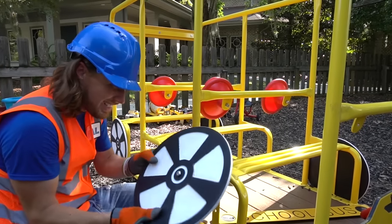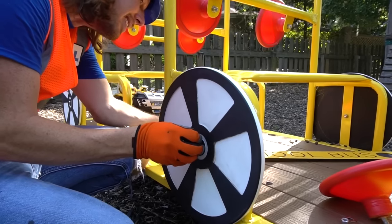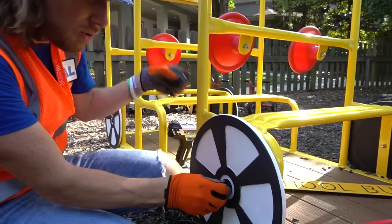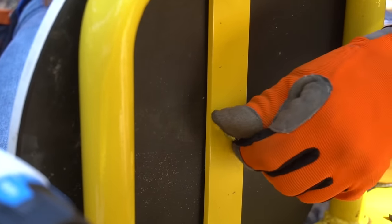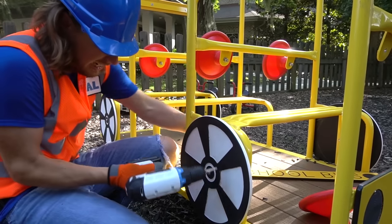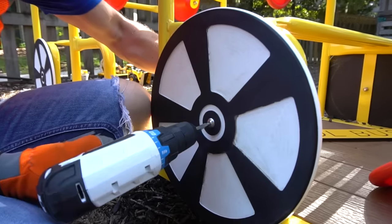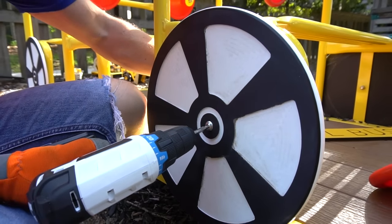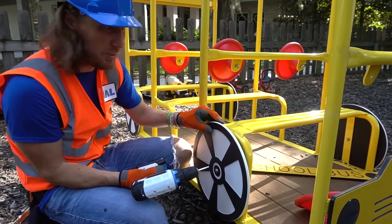All right. So we're going to slide this wheel right on the side here. Yep. And we've got a nut that goes on the back side. That right there. All right. Nice and snug there. We're going to take our drill, and we're going to tighten it up just like that right there. There it is. All set. Look. It even spins. That's really, really cool.